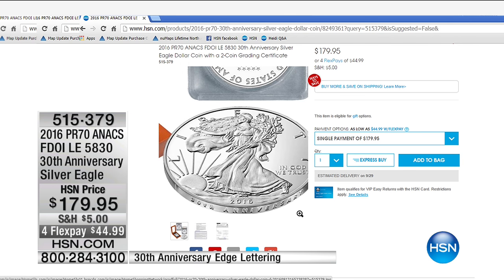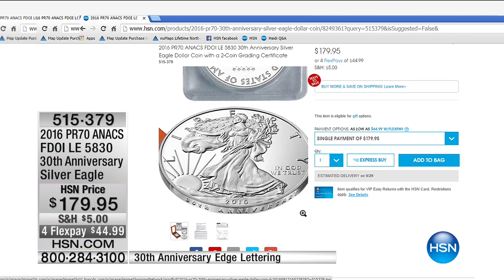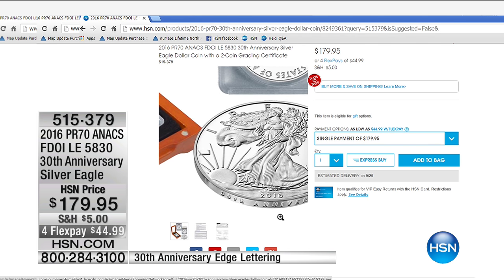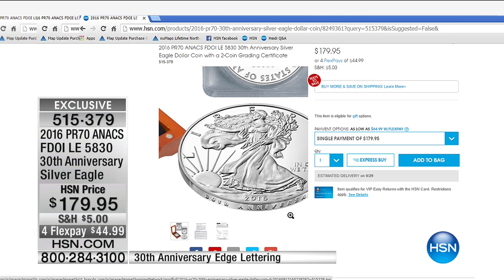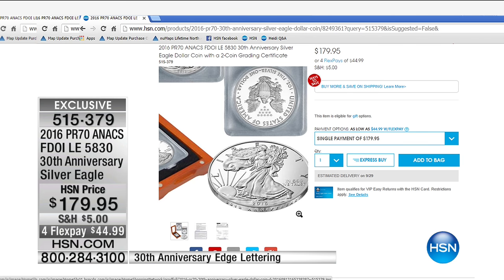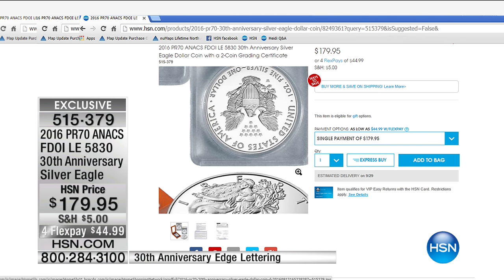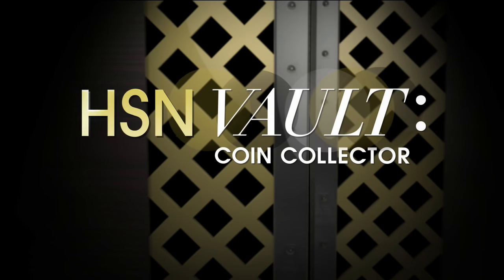We have got it in absolutely perfect 70 condition. You can see our first day of issue, exclusive to us here at HSN. The 30th anniversary proof American Eagle certified 70 from the United States. Absolutely spectacular opportunity in the Red Oak presentation box. Put it all together. It is the very first look at a coin that we have eagerly been anticipating for the entire year.